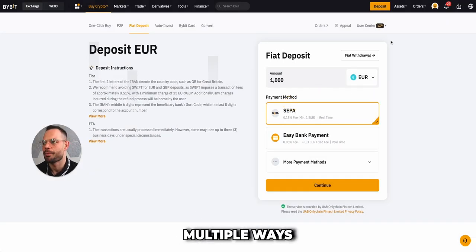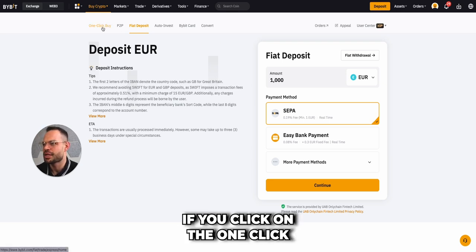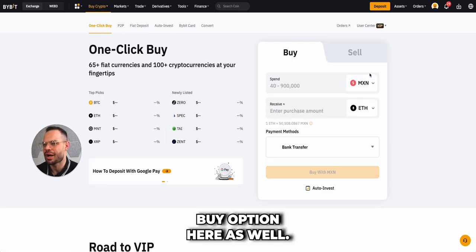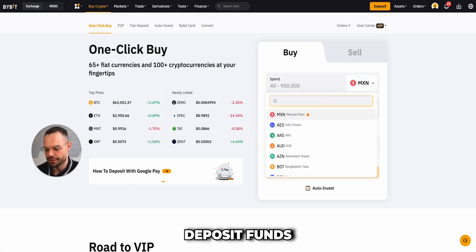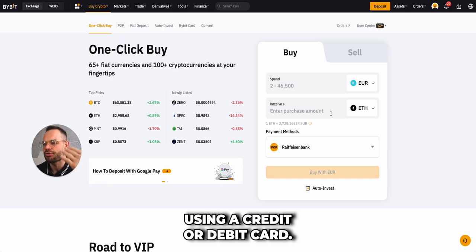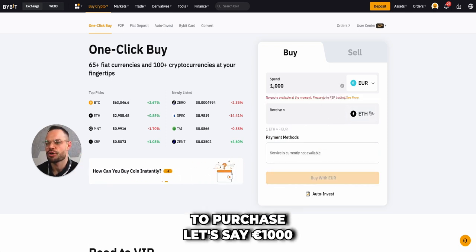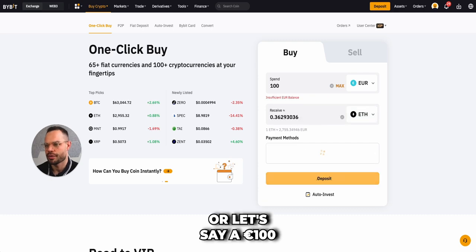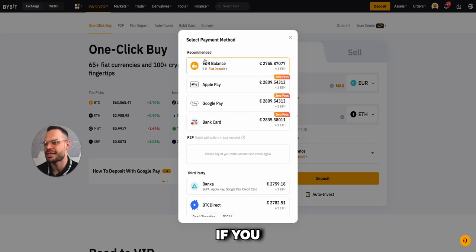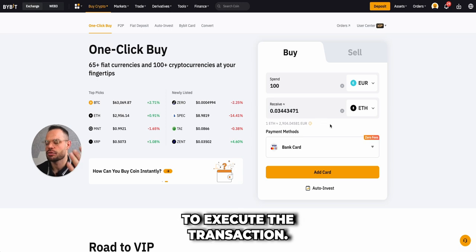So there are multiple ways that you can deposit funds into your ByBit account. If you click on the one-click buy option here as well, this allows you to deposit funds, again, let's take euro as the example, into your ByBit account using a credit or debit card. And if you wanted to purchase, let's say, €100 worth of Ethereum, you can use your euro balance if you have funds in your account already, or you can use Apple Pay, Google Pay, or a bank card, for example, to execute the transaction.